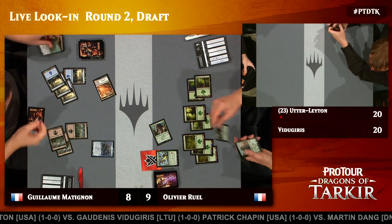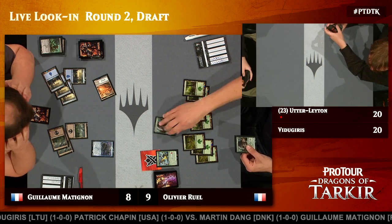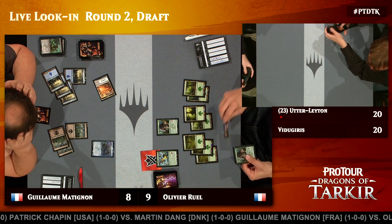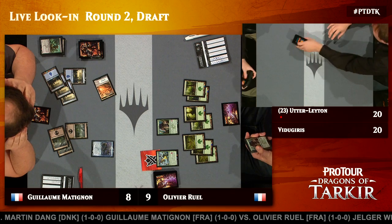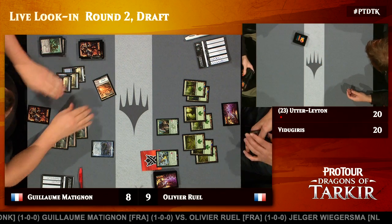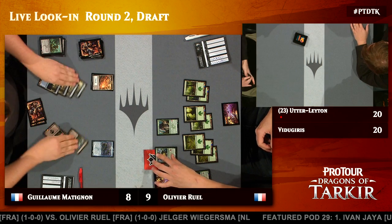Then Silumgar's Butcher comes down and exploits itself to take down one of the Dragon Scale Bears. And that was the card I thought might have been a Reach of Shadows, so I was mistaken earlier. He did have a Reach of Shadows in his graveyard, so he cast one the previous turn.